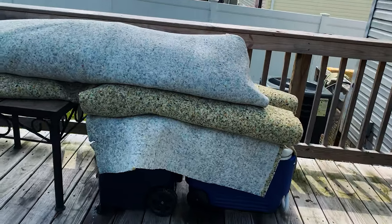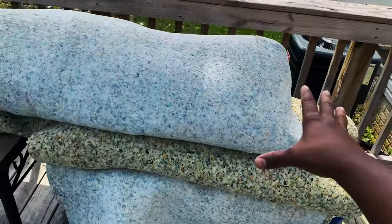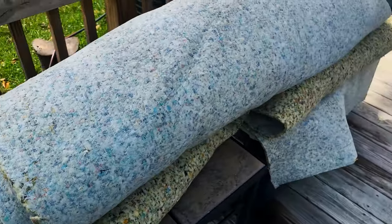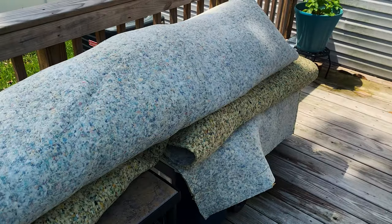All right, guys, so we got the carpet, upholstery for the carpet. I'm gonna go ahead and get this in the trailer. A pipe burst and we had a rainfall situation in the basement. Yeah, we'll show them the damages. This is just part of it.